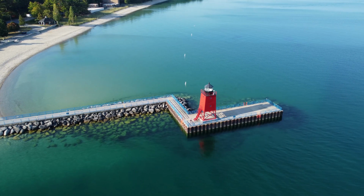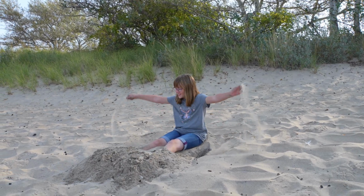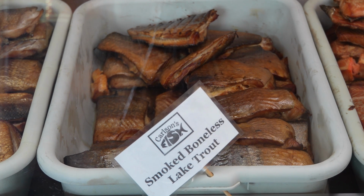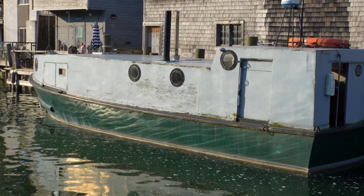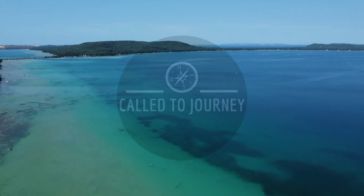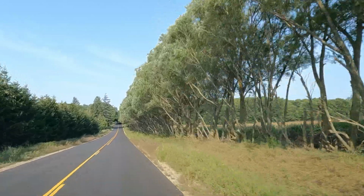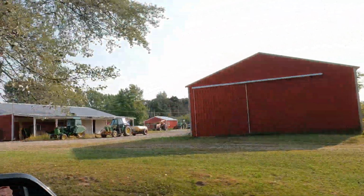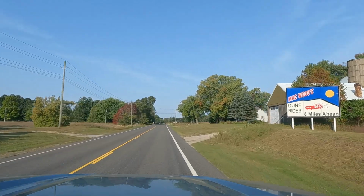Welcome to Lake Michigan, with all of its sounds, scenery, and sand. We have finally made it to the west side of the Mitten, so the east side of Lake Michigan. And we planned a fun stop for today.